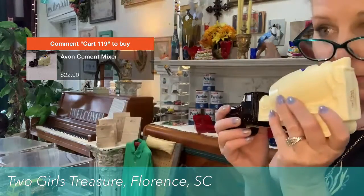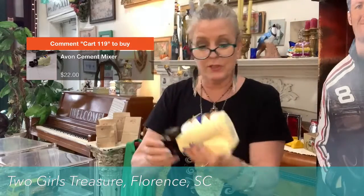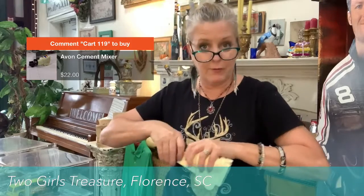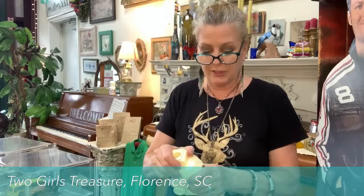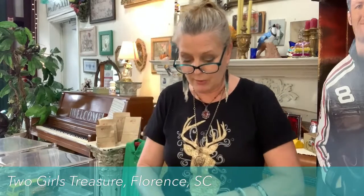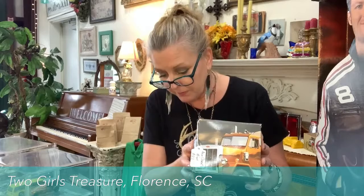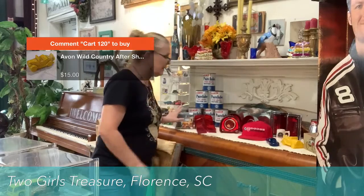Y'all, this smells good. That powder smells good. This is still good. This is still usable. I better be careful or I'm gonna end up with powder all over me and my black deer head shirt, because I am celebrating the season. There's deer all over my yard, and I'm tickled for it. Cart number 119, $22 to buy. That's a great collectible right there too, Mel.